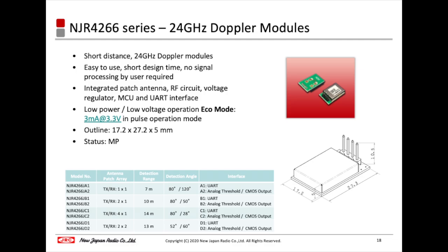NGR4266 is smaller, more compact, and offers improved power settings, a so-called eco mode, which brings the average power consumption down to 3 mA at 3.3 volts. The detection range is defined by the antenna pattern and covers distances of 7, 10, 13 and 14 meters with different horizontal and vertical detection angles.